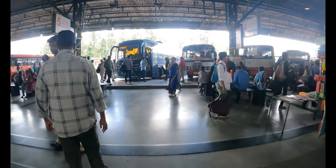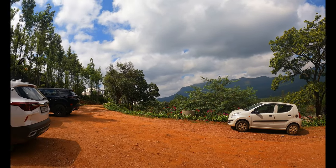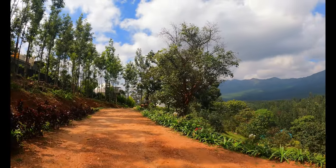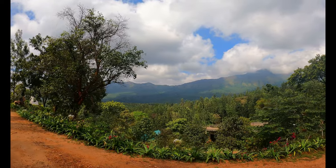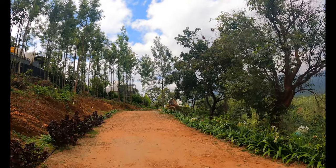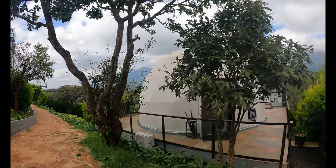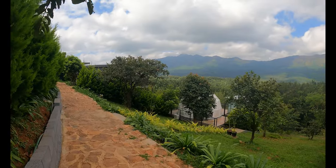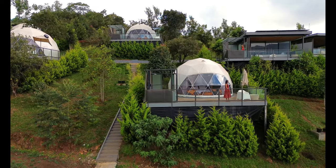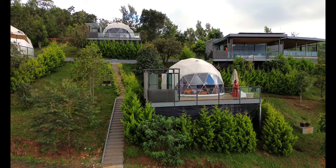Here we are at Chikmagalur. We have finally reached and we have directly come to our staycation. So we'll be spending 2 days here in a beautiful staycation. You can see these beautiful domes here. So this will be our home for the next 2 days. We'll be spending a relaxing weekend here. We'll be providing complete A to Z details about the resort, so keep watching the video till the end.